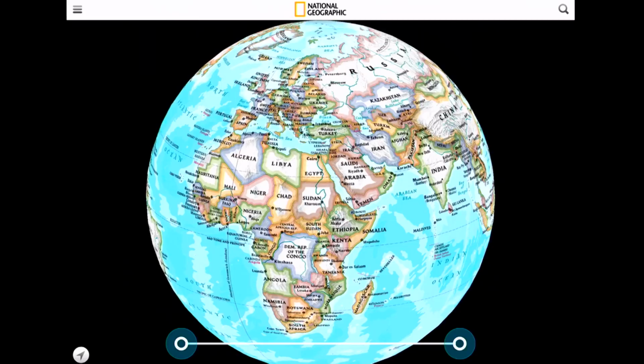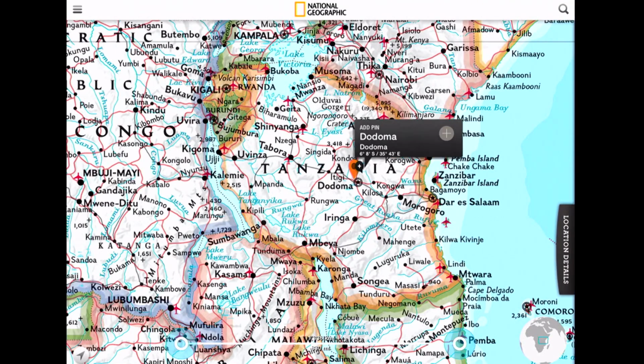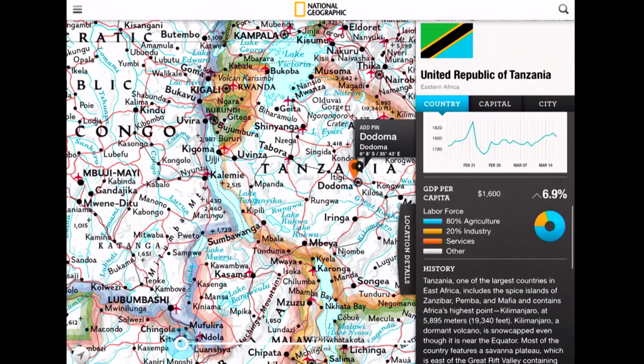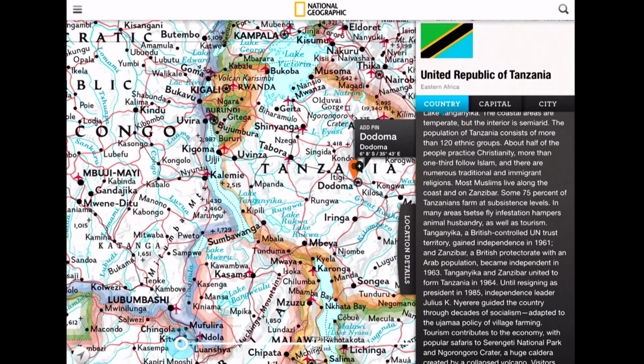I have two atlases to show you. This one is from National Geographic. Sorry, wrong company, I know, he's going to shoot me. But you can focus in on a location, and I can get all the information from that location right on the side, and I can go anywhere in the world and pop up that information. And that's National Geographic's atlas.